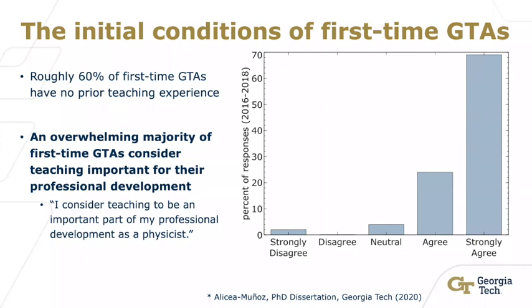During the entry survey, one of the questions that I asked them is to indicate how much they agree with the statement, I consider teaching to be an important part of my professional development as a physicist. An overwhelming majority of the first-time TAs strongly agree with that statement. There's always one or two outliers who say teaching is completely pointless, but the vast majority consider teaching to be important.